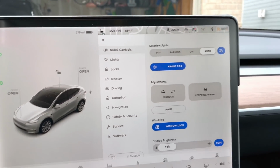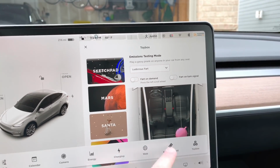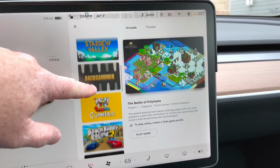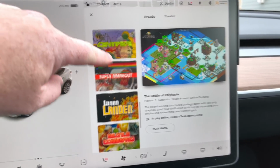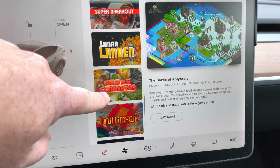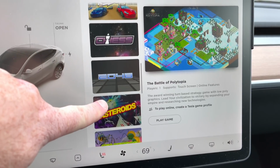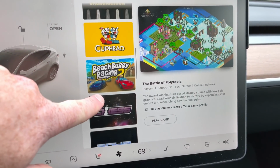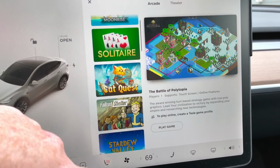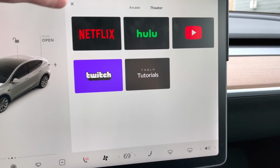All right, so the last thing that we have in the entertainment is your games. So solitaire, I don't know. I don't play any of these games. I don't play games in the car, but here they are in case you wanted to know what all is in there now. There's quite a bit, which if you're at a supercharger and you have nothing to do, I suppose you could play a game for a little bit, or you could let the kids play a game if they're incredibly bored. Maybe that would help pass the time for them. The theater looks like the same in here.